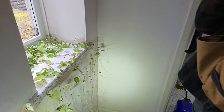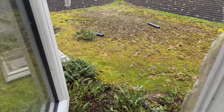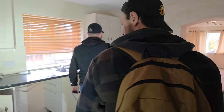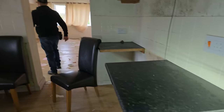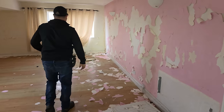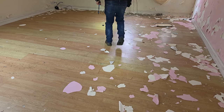Oh, look at all the ivy growing through the window. And get up onto the roof, Ned. Yeah, you're alright. Oh, that's just even out. Look, you come from a kitchen. Oh, yeah. Staff room, maybe. Yeah, they'd have had their little team meetings here. Oh, look at all the paint. Oh, Jesus. I thought I was going to go through the floor there.